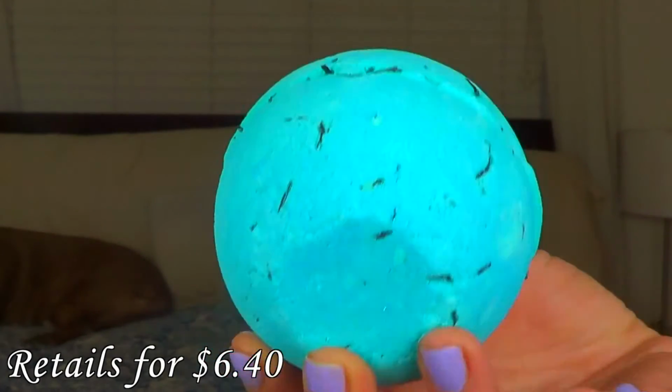And really what got me to buy this item was, number one, it was new. Number two, it smelled just really clean. And the third thing that got me really interested in buying this is that it said it will turn your water blue like the ocean, and I just love the idea of having a blue water bath.